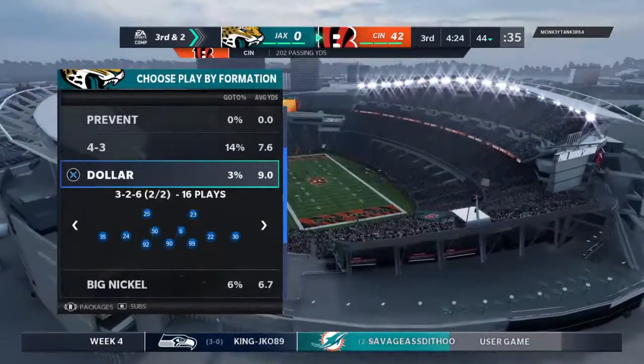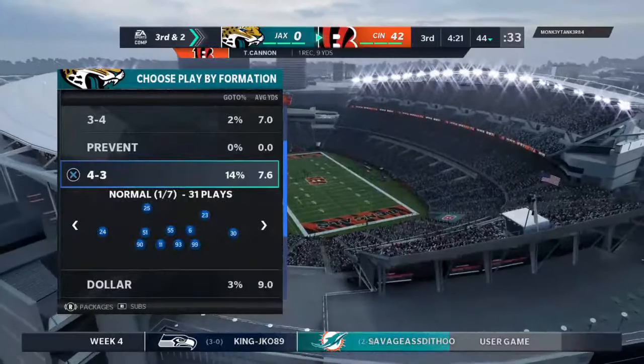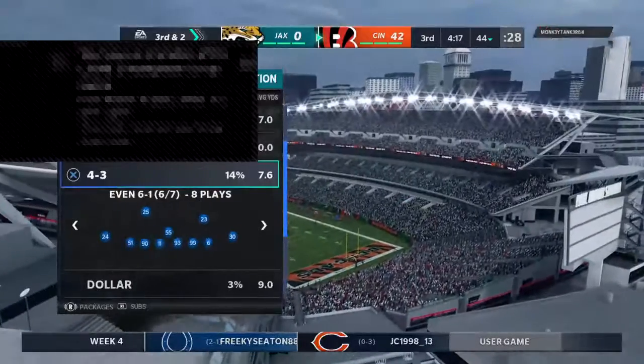I came to my feet on that one. I thought he was getting close to breaking that one big, but in the end, finding a way to get to him and forcing a third down.